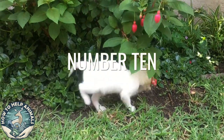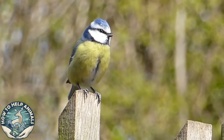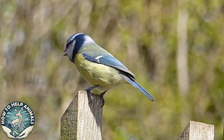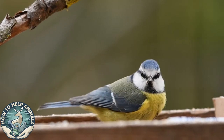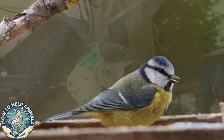Number 10. Birds will help you with caterpillars. Are caterpillars eating your plants? If so, you'll need to attract more birds to your garden. Install some bird feeders and one or two birdhouses in your garden. Soon enough, a caterpillar problem will be exchanged with birds chirping.